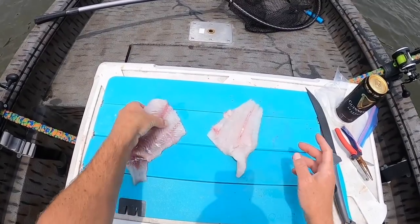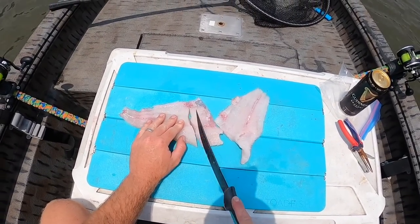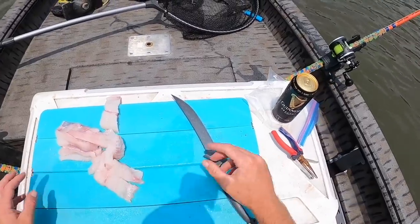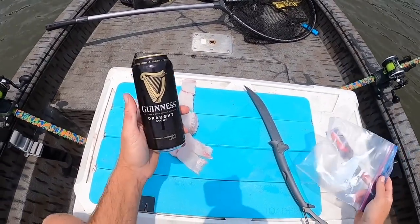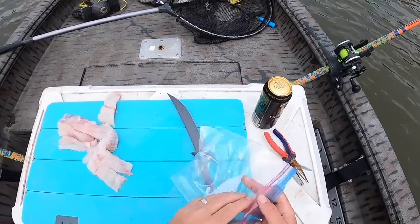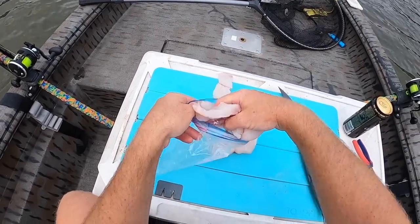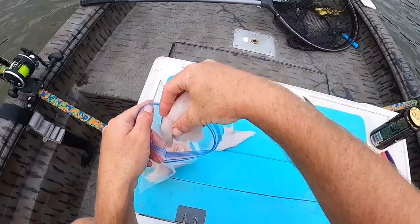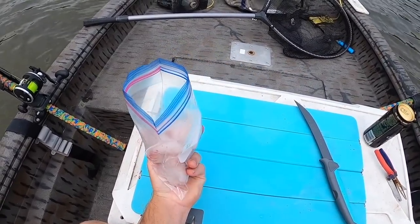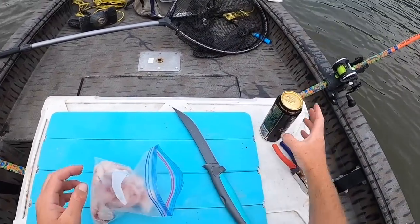All right, so we've got a couple of nice catfish fillets here. What I'm gonna do is cut them in strips like this, kind of bigger strips. Now we're going to marinate this in some beer. I've got a Guinness stout, a nice dark beer, which from my understanding is what you want. We're gonna put all our meat right in the Ziploc bag. All I have are Ziploc bags. It'd probably work better with something you put leftovers in that has a lid on it, but this is all we got.